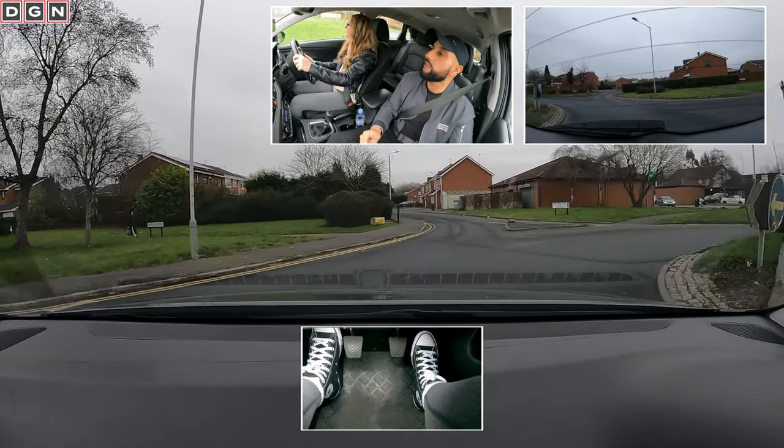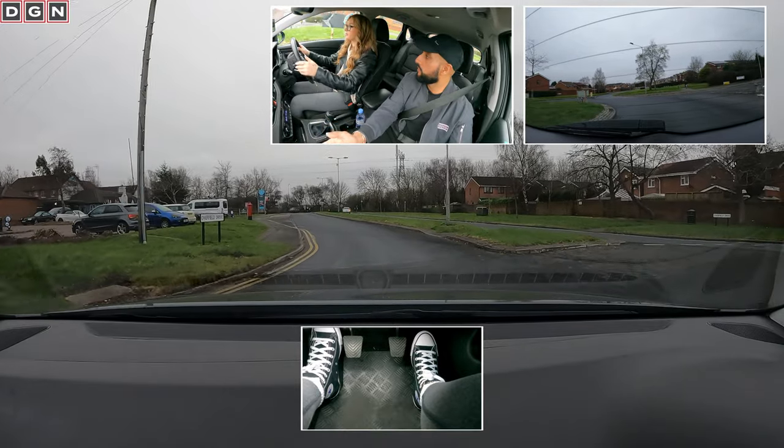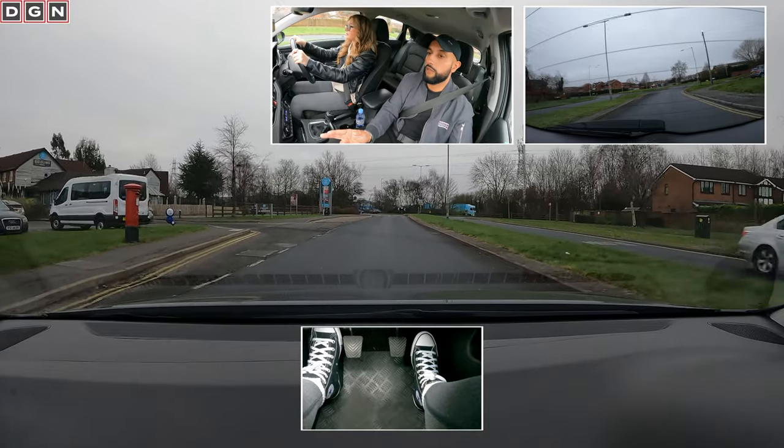Check your centre mirror, left mirror. Signal left. And exit here. You know when I turned around then? Was I getting further and further away from... No, that was fine. Where I was supposed to be? No, we're going to turn left.